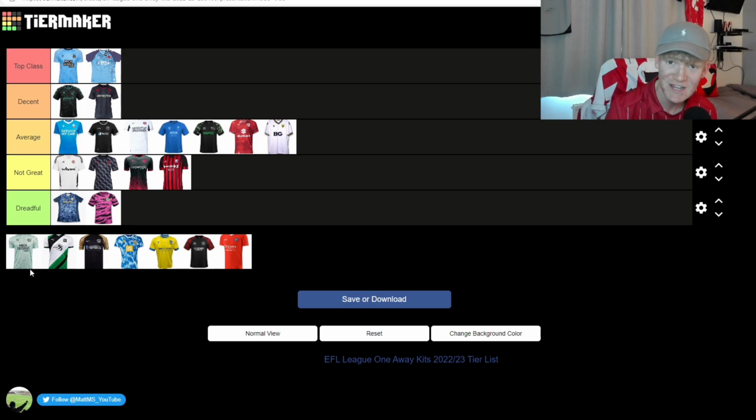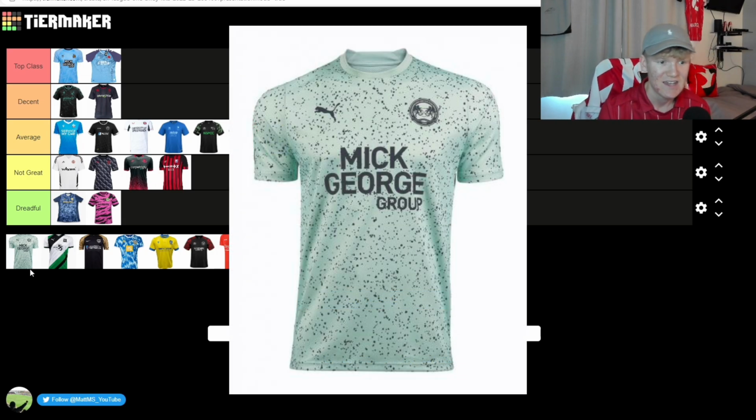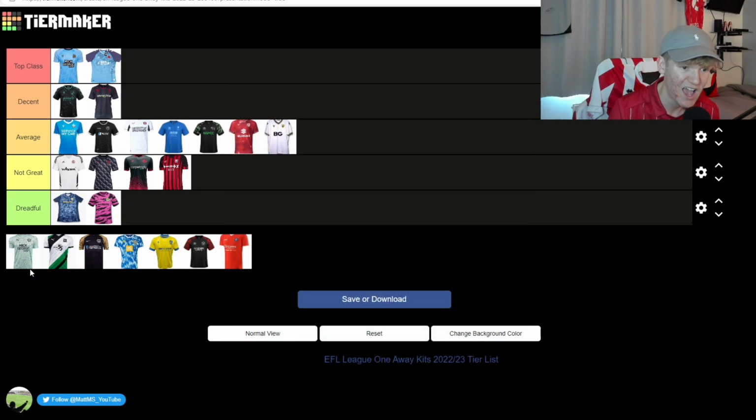Next up then we got Peterborough, and I actually haven't written this one down purely because I don't know where I'm going to put it still at the time of saying this. How do I describe it? It's just like a paint splatter shirt, really, isn't it? I think it's like a tinge of turquoise. It's alright. I think I quite like it, but is it as good as these shirts in decent? Probably not.